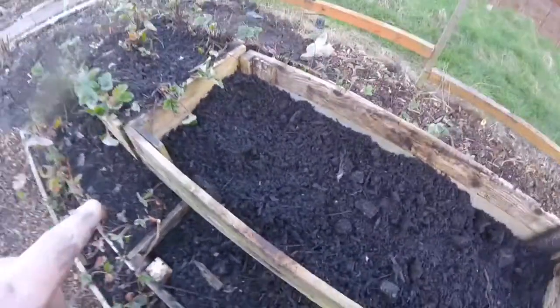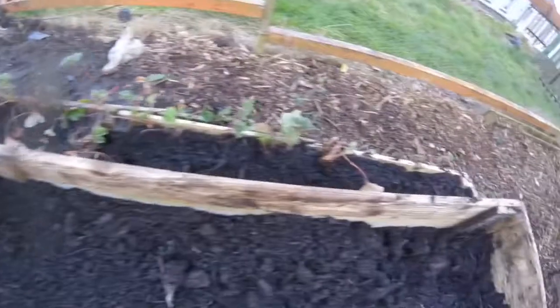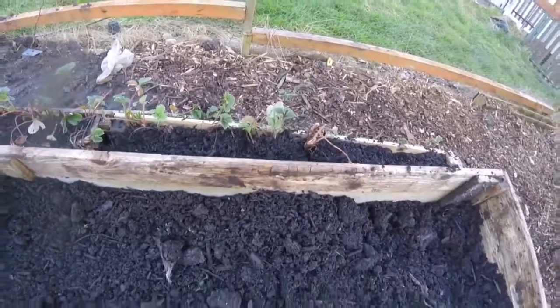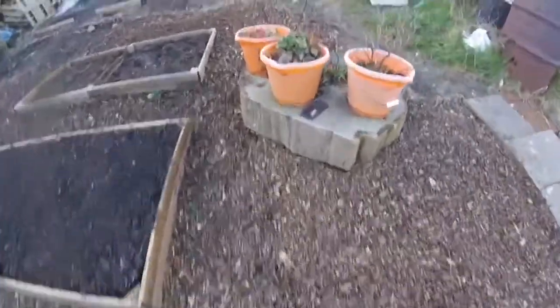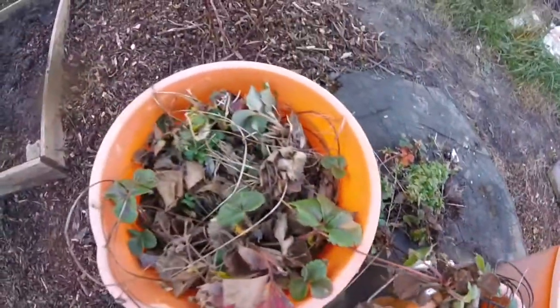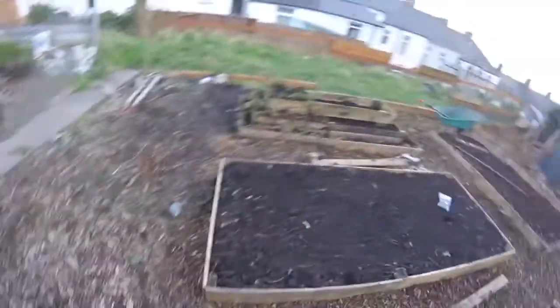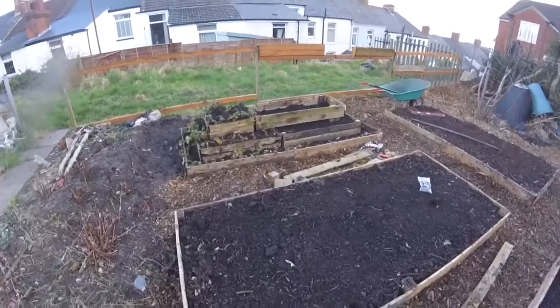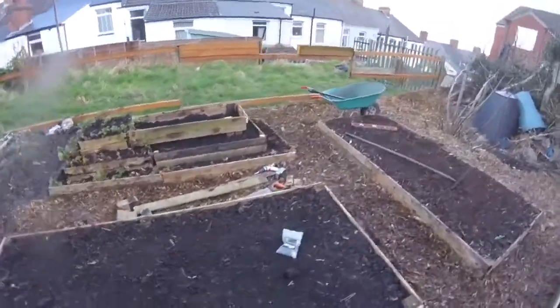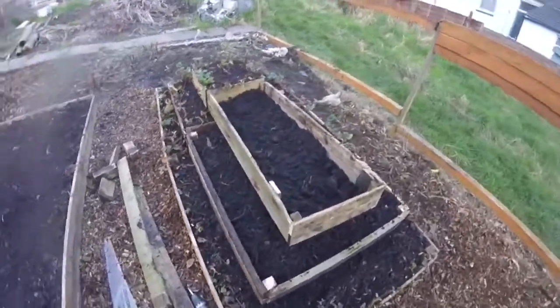The strawberries that were in here, I don't know if you remember from the last video that went across, I've taken them out and popped them in that side. So all I'm going to do now is the strawberries that we've got in these buckets from 2 years ago, I think they were. I'm going to take them out now and pop them over there. I won't film it because it's rather boring and I'm sure you've all seen it before. So I'll show you once I'm done.